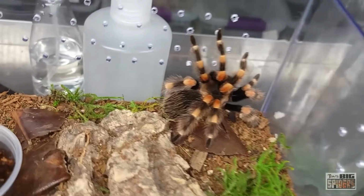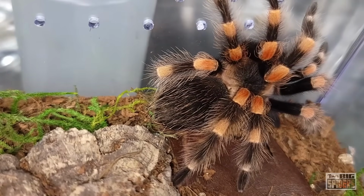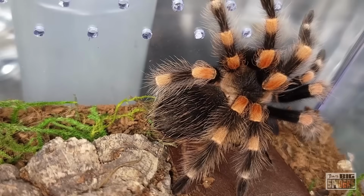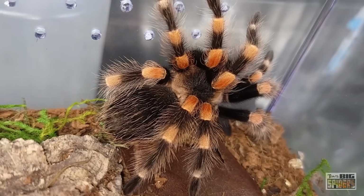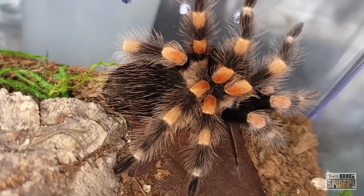This one has calmed down. You can see that booty is completely covered in hair. She hasn't been kicking a lot at all. As a matter of fact, I can't even imagine getting footage like this of her before when she was in that other enclosure before that last molt, because she would have been bolting all around, kicking hairs. It would have been a nightmare. But gorgeous spider. Whoop, as I accidentally dropped the top.